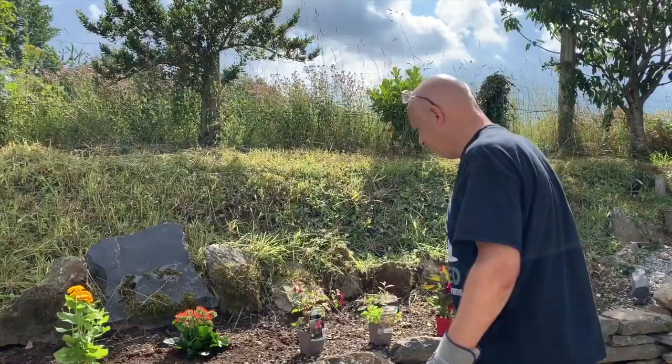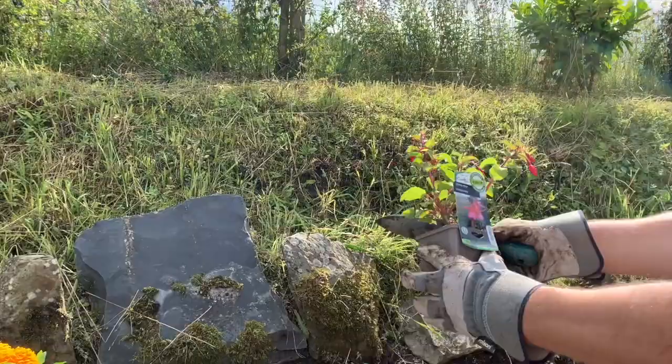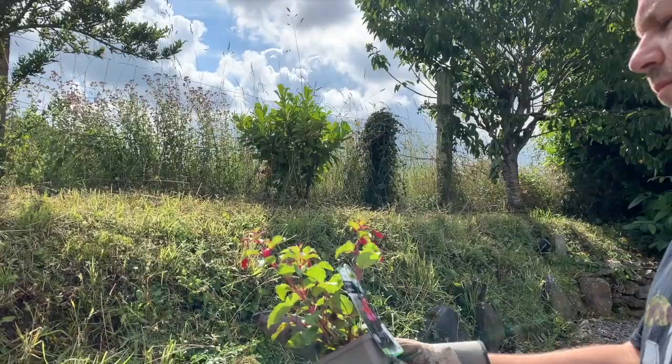So if you want to come over here, we'll have a look. Yeah, it's done. So without falling over the slates down here. So that's what's going in. Nice fuchsia. See that? Fuchsia rose apparently.